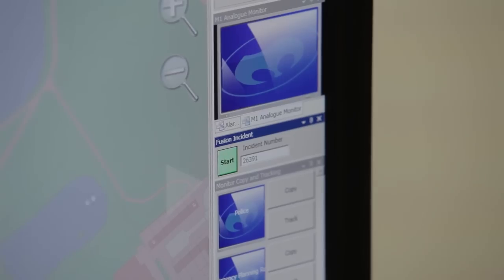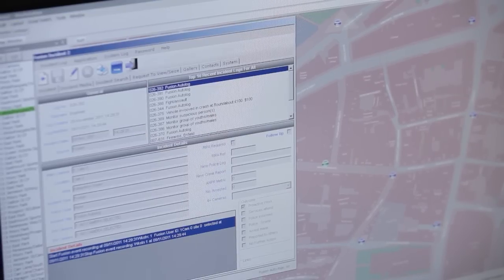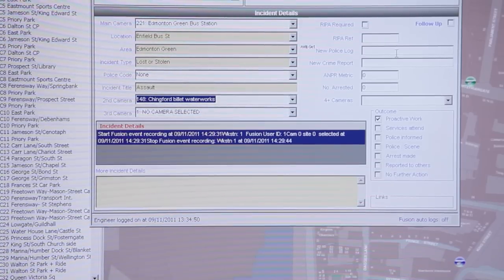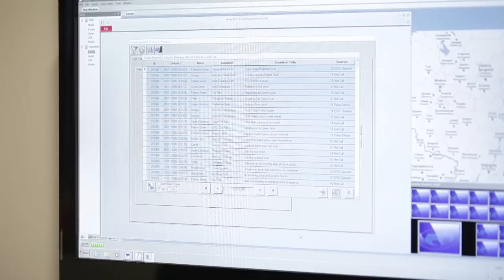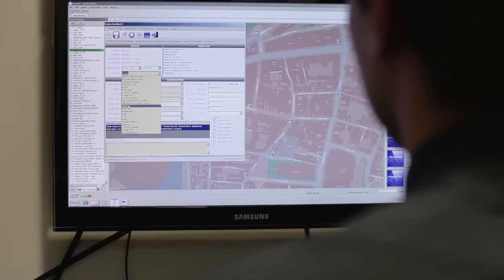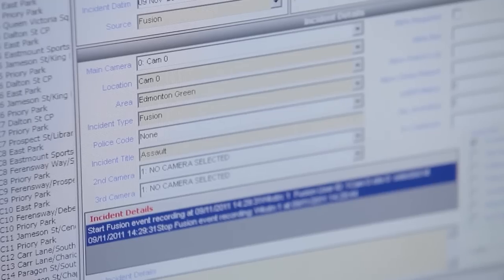Also built into Fusion Core is an incident button which activates Fusion Incident. This logs events at the press of a button. Data from all the cameras used to monitor an incident is gathered from the Fusion Core system and handed to the operator. The operator can then complete the incident report in as little as 30 seconds by using point and click, auto text, and quick text inputs.